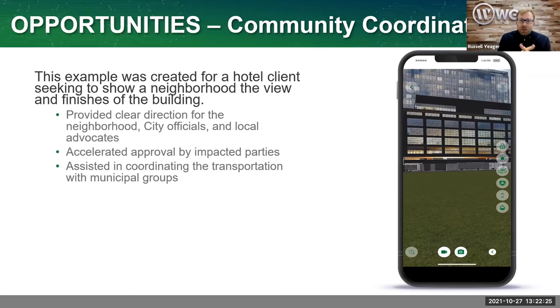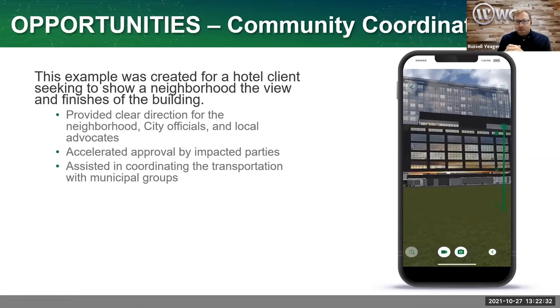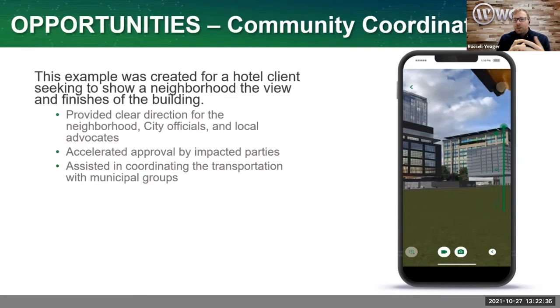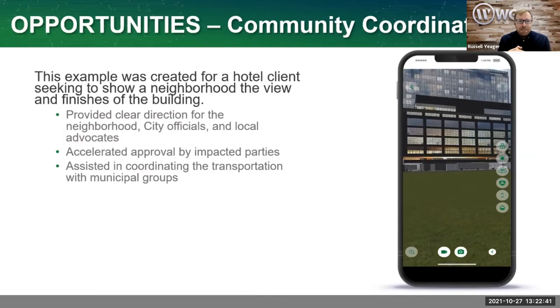This really helped us work with the client to accelerate their approvals through the municipality. As you can imagine, a project like this takes a lot of agreement from the community, and being able to have the community visualize what it's going to look like in the future really helped us to speed the process up and move it through the city for permit and design.